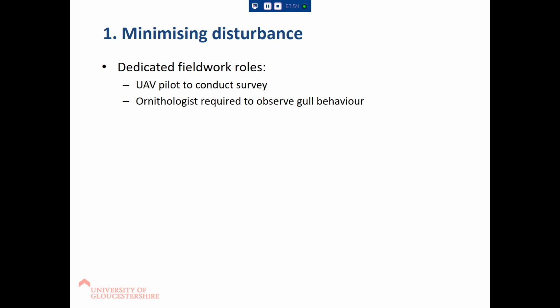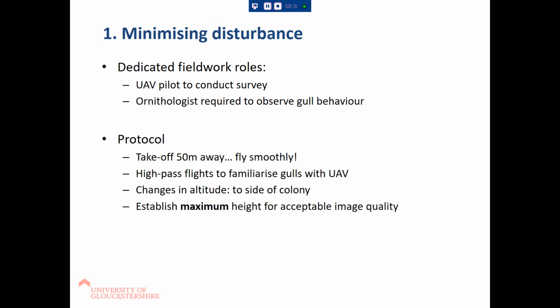So we were trying to minimise the disturbance that we impacted on the colony, and we wanted to separate two roles. The pilot's obviously got quite enough to do in trying to survey the colony and keep to the grid, which we haven't really shown graphically in an image, but we try and fly a grid so that we get lots of overlapping images to enable the composite to get stitched together. And you need somebody who's dedicated to watching the behaviour of the gulls, and the drone pilot isn't necessarily skilled in both of those things, and even if they were, they physically haven't got time to do it. It's a really quite time-consuming thing to do.